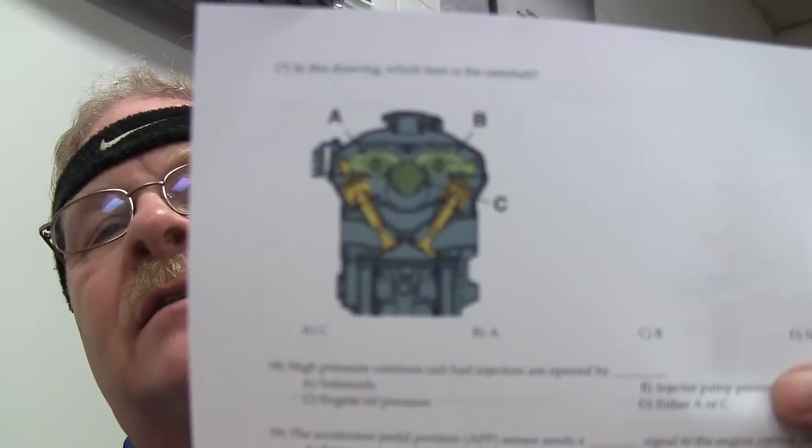All right, let's throw this over there. In this drawing, which item is the camshaft? That's not too complicated. Seriously? Which item is the camshaft? That's actually going to be C.